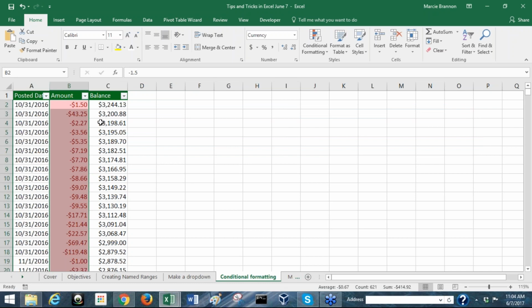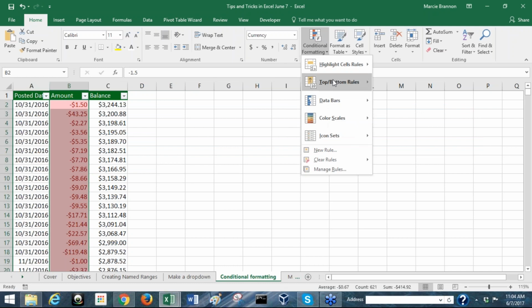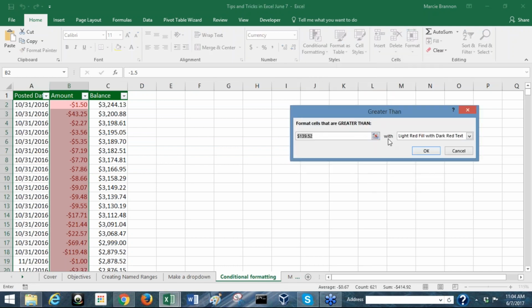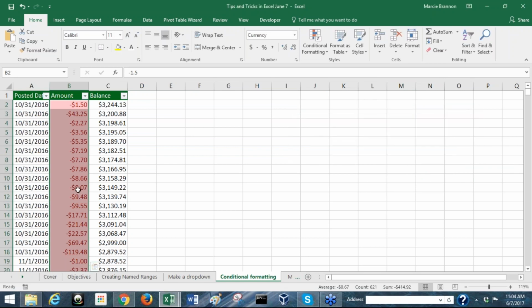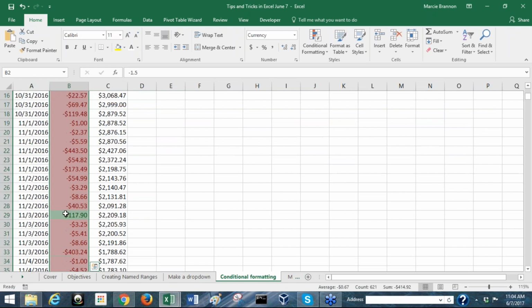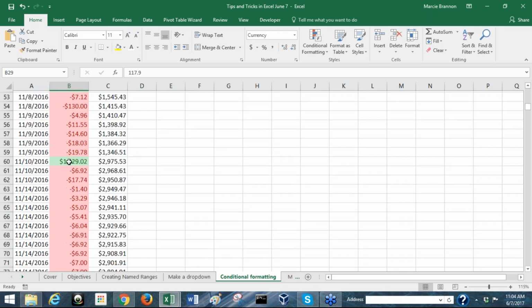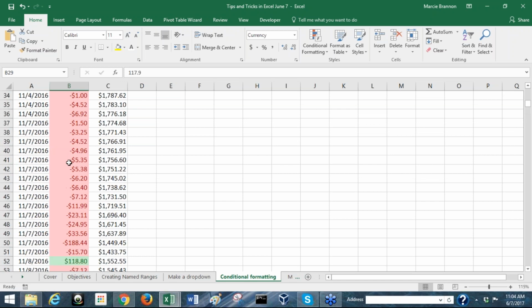I also want to add a second rule. So I'll go back to conditional formatting, and I can highlight greater than 0 green. There's a lot of built-in selections here that I'll use. I'll go with green fill, dark green text. Now click OK. You can't see it on screen, but if we continue to scroll down, we can see that all the positive values are going to be highlighted with a green background and green text. So quickly, we can see all the credits versus the debits if we need to scroll down.